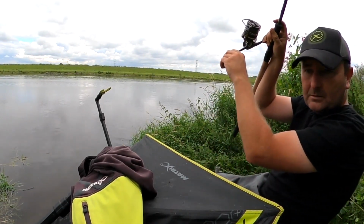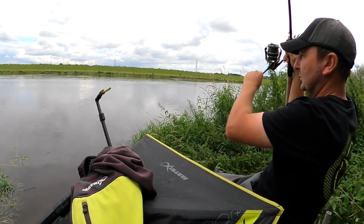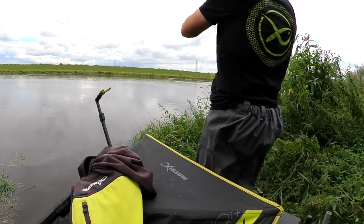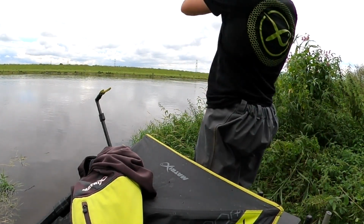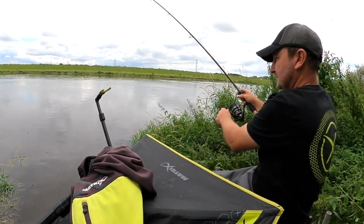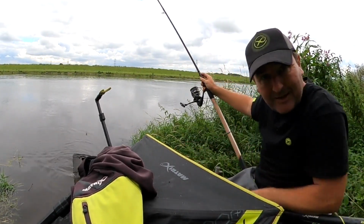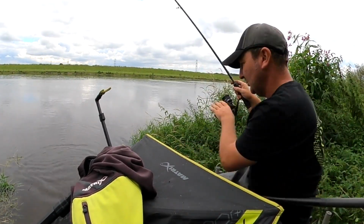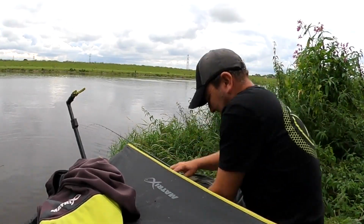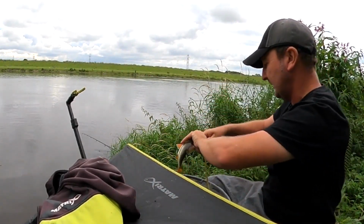Again, that's a net fish as well. Or is it? We saw how quick that was. So we can get it past the weed and past the pike. Running the gauntlet. Another net fish. You saw how quick that was. Fantastic stamp those, aren't they? Can't believe it.